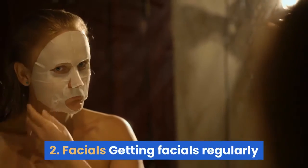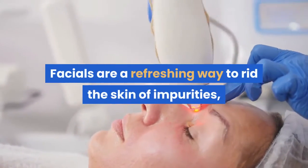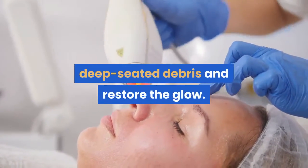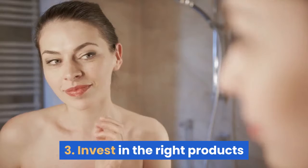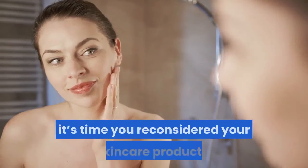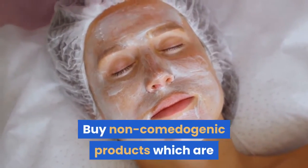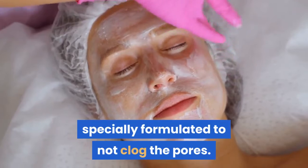2. Facials. Getting facials regularly can help curb blackheads to an extent. Facials are a refreshing way to rid the skin of impurities, deep-seated debris, and restore the glow. 3. Invest in the right products. If you have acne or blackhead-prone skin, it's time you reconsidered your skincare products. Buy non-comedogenic products which are specially formulated to not clog the pores.